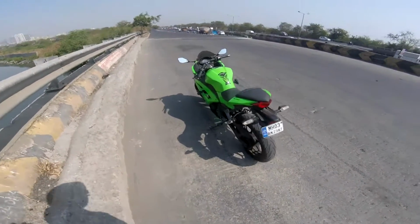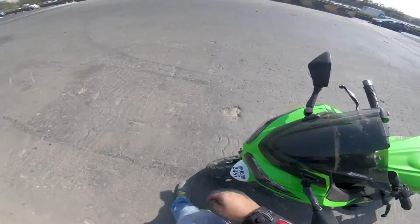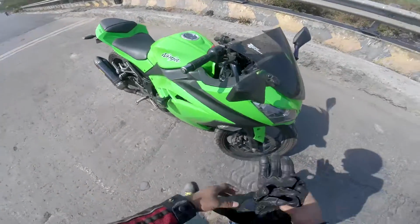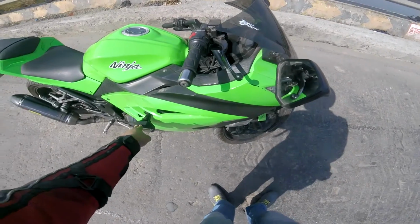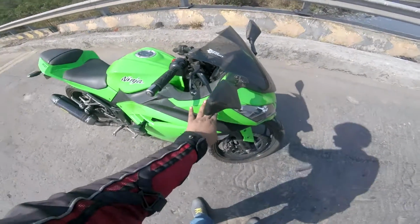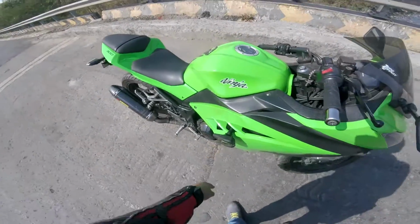The bike has had a fall, but the frame sliders took care of it. These are the new frame sliders that I've put. The earlier one was a bobbin one. This is the better one. It's more sturdy, and this cost me about 9.5K.